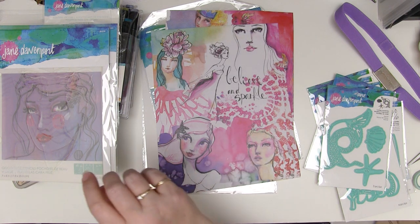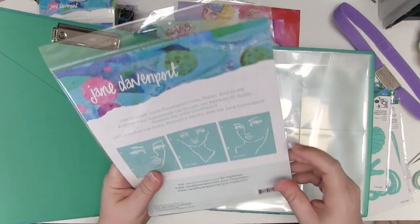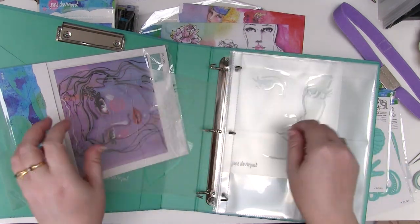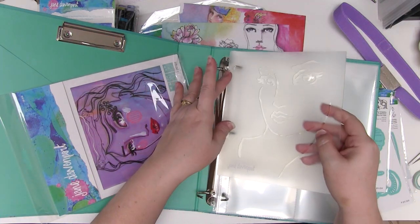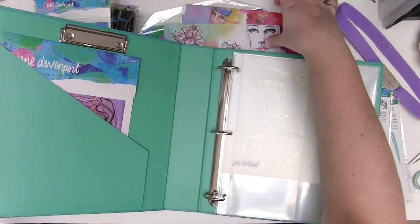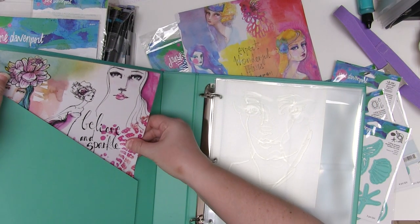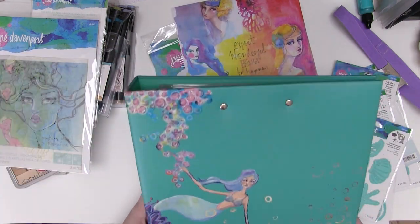So let me just check one thing before I go. Make sure these actually fit in here. I think they do. I might be wrong. Sometimes I'm wrong. That goes in there just perfect. Oop, there's another one. Oh yeah, that's gonna make them really easy to use. I can slide that in there so I can see what I've got. Oh, and then I can put these in here. And you can keep everything all together. I'm gonna love this. And there's even a little clip. So you could clip it in there so you don't have it wiggling around.